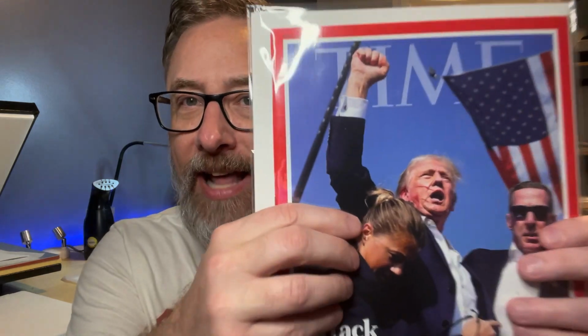Another time, Donald Trump. What's the headline? Attack on Trump. Former president survives shooting with nation on edge. I still can't believe that this happened and that this photograph was taken at that exact moment. You can see the blood on his face.